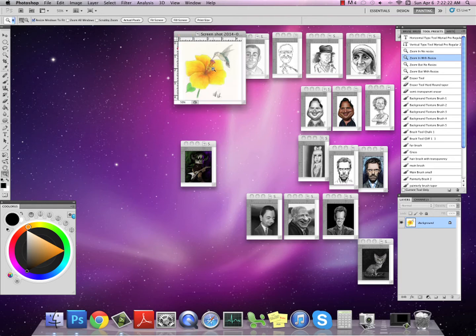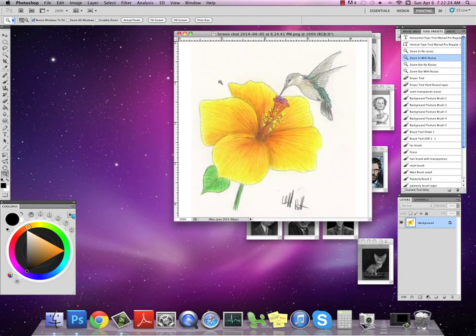Let's see, here's a hummingbird. This, I think, was done on just regular printer paper. So it's colored pencil on printer paper. Little hummingbird, which I probably traced. I don't think I drew that bird freehand. I might have, but I don't think I did. I probably traced it.